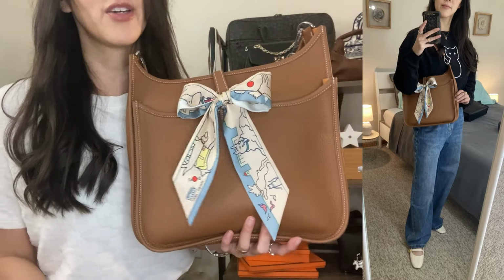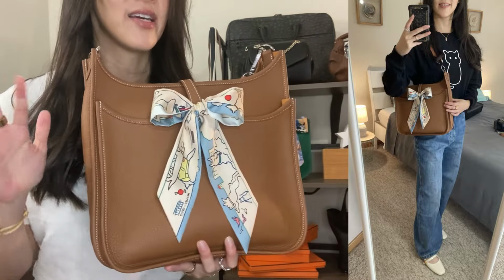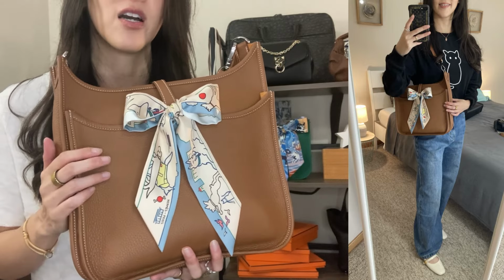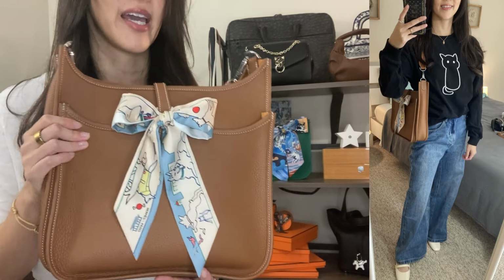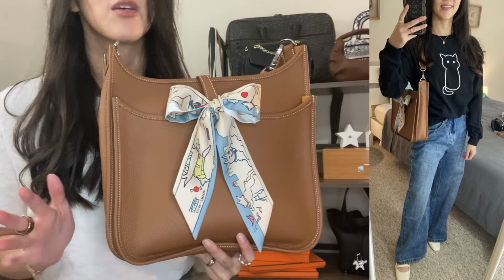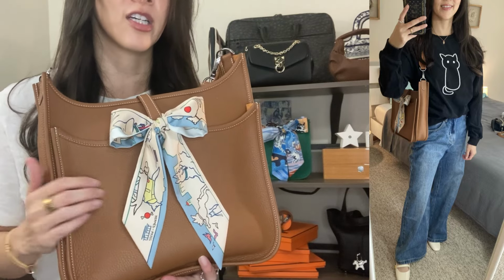I just love a good slouchy hobo for the fall season, and every time I feel as though I'm being influenced by the new hobo bags that are now all the rage at the moment, like the new Louis Vuitton hobo bag, I mean, I don't know what those are going to add that this bag can't fulfill for me. Plus the Hermes gold is just like the perfect color for fall, right? I mean, to me, this is already a seasonless color, but it's like extra good for the fall.